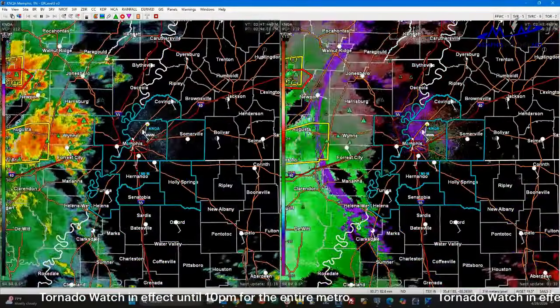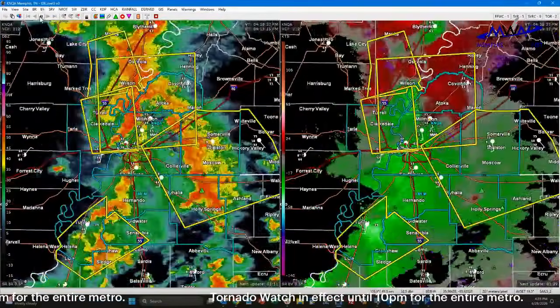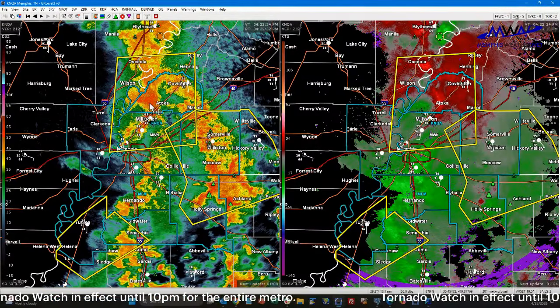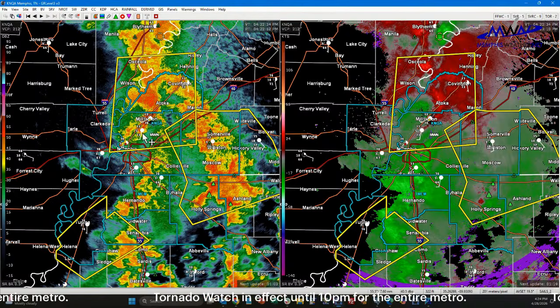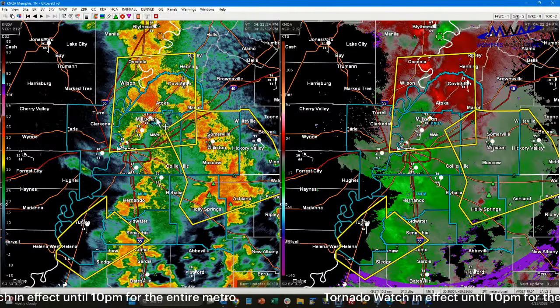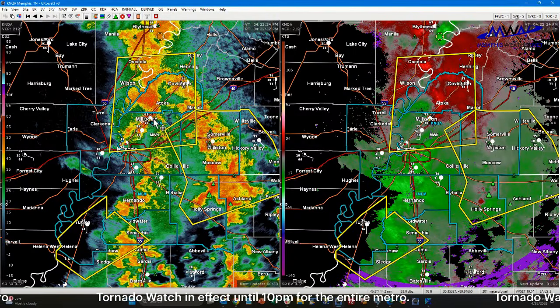Weather Service pointing out this line that we were just talking about moving through northern Shelby County, and I'm going to pause it here at the last frame. This kind of line that's formed over western Tipton County down into northwestern Shelby County. This is starting to produce some pretty strong winds again. They're concerned a little bit about damaging winds moving through this area.